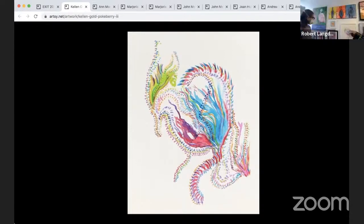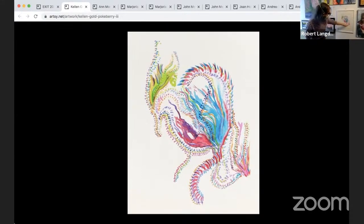And I saw, maybe it was the shape too, but I saw the connection between your piece and Marjorie's piece over there, the roseate spoonbill. What's a natural color for a pokeberry? This pink here. Obviously when you dilute ink with water, the tone changes. So this lighter pink here, and that very bold one.